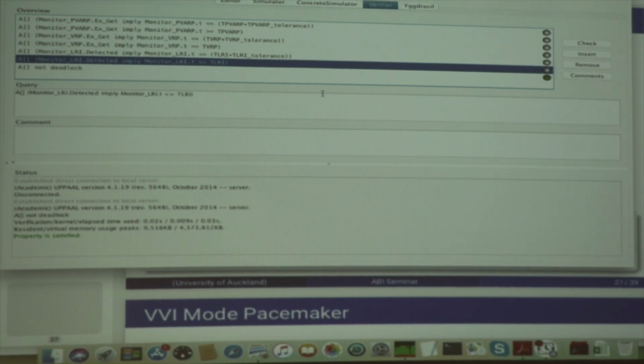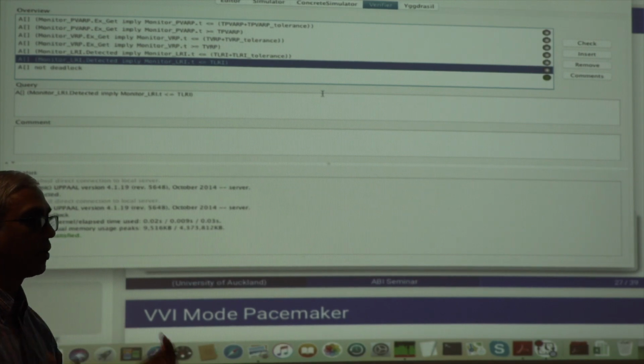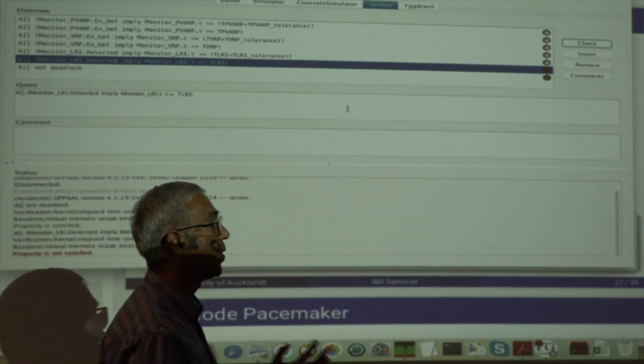So the pacemakers have different kinds of timers, and LRI is the lower rate interval, which is a kind of timeout period that the pacemaker has to respect. So let's see and check that. And here I'm getting an error that my system is not meeting the LRI timeout period that the pacemaker needs to respect.